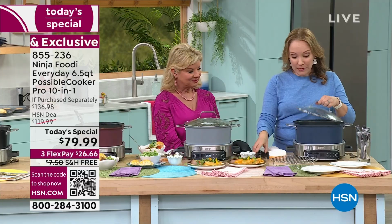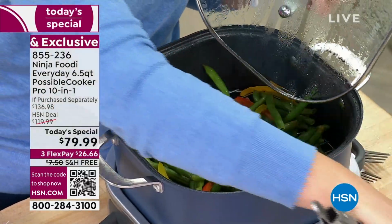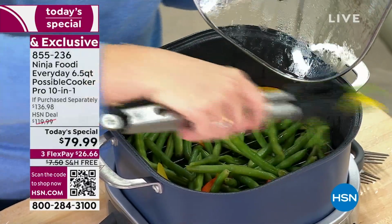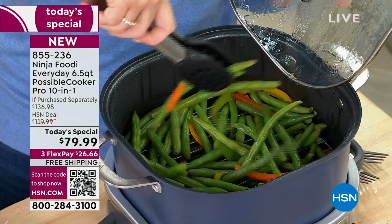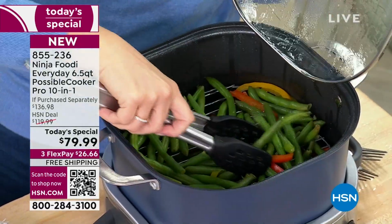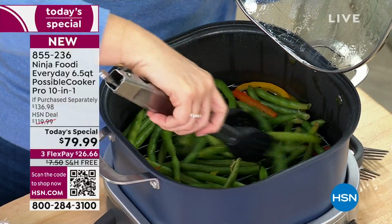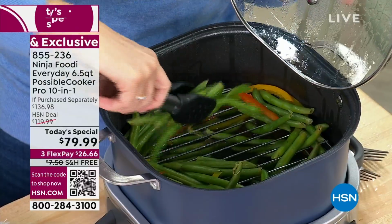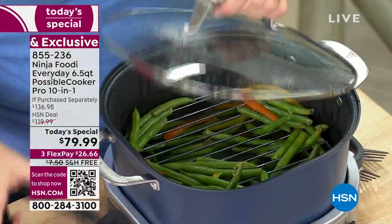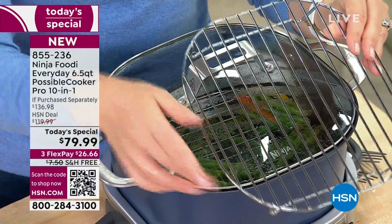So here are the green beans that we did, and we steamed these, and now you can see that roasting rack in the bottom. Steaming is really popular because you don't have to use oil. You still get these nice, bright, flavorful vegetables without having to use the oil. And I also like using that roasting rack if you want to keep your meats off the bottom, if you want the fat to render through. But let me show you what that roasting rack looks like, because this is something that you're going to get with it.